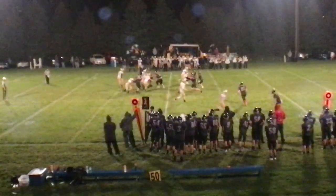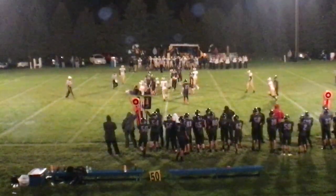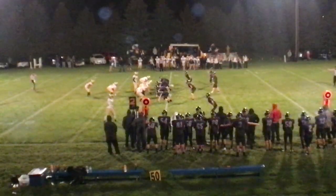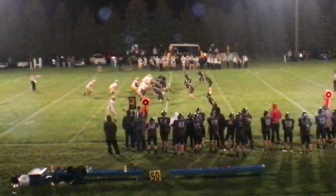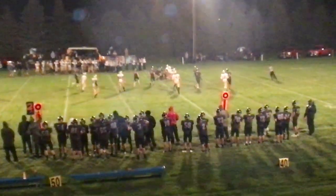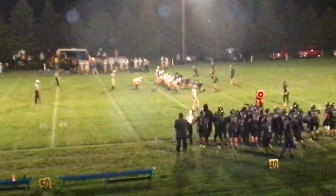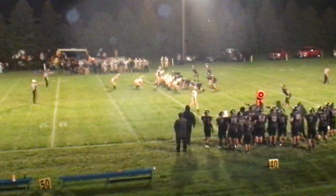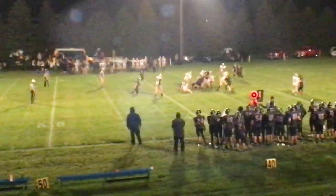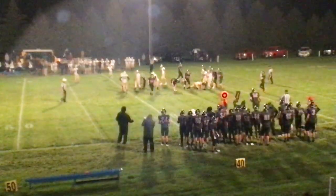Domeyer out of the shotgun, the handoff to Steffensmeyer, and he's going to be dragged down right at the line of scrimmage. Nice defense there. Domeyer, Steffensmeyer, he breaks the tackle. Across the 40. Nice. Steffensmeyer's had a nice night. Again, Steffensmeyer up the middle, breaks a couple more tackles, and again, nice gain, maybe 5-6 yards.